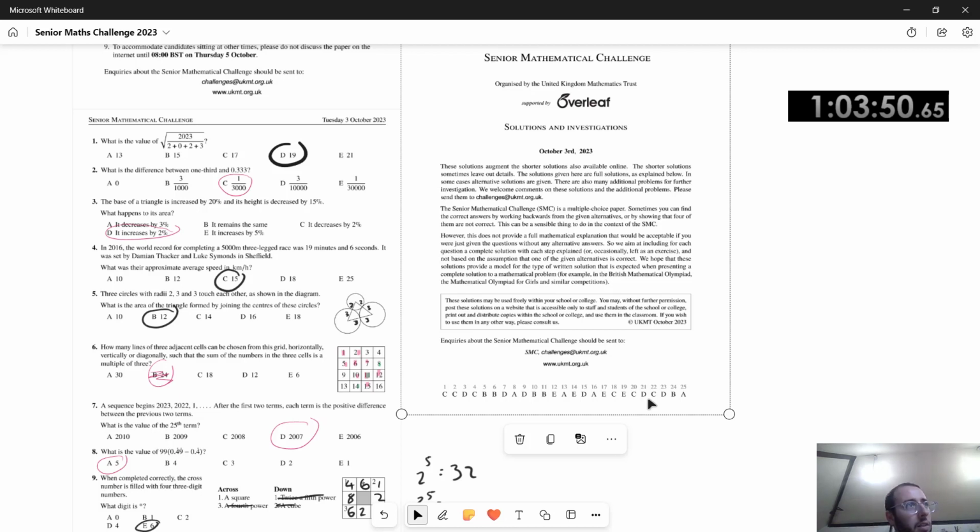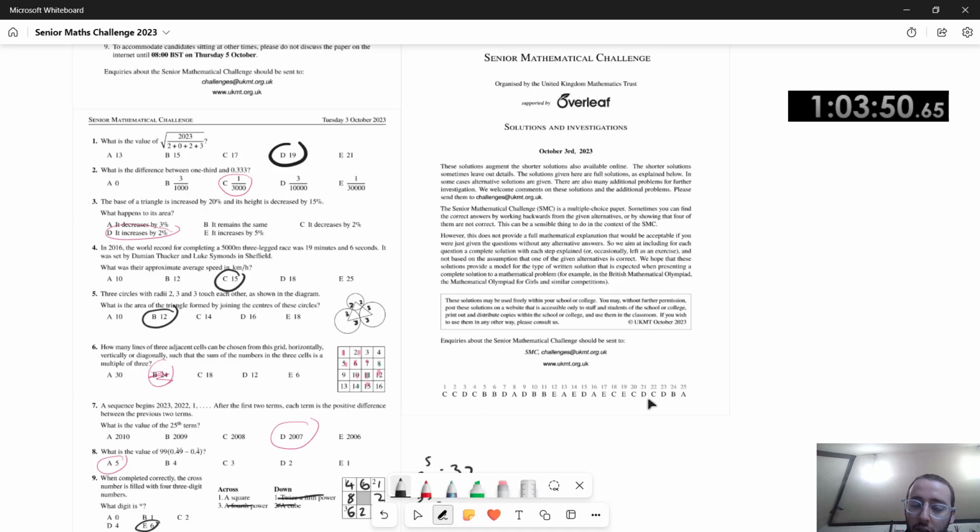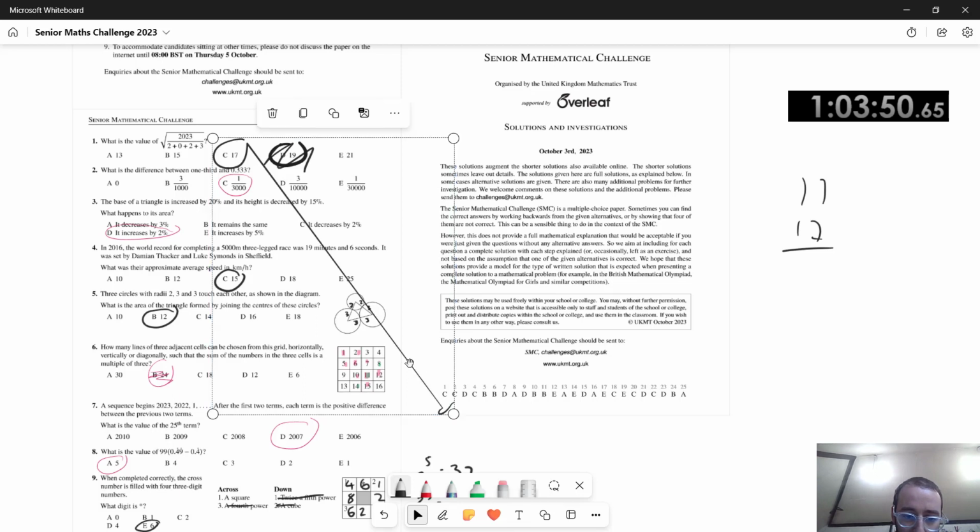Oh wait. Did I circle 19? But actually I was doing 17. Oh, did I circle the wrong answer? I had written 17 out of 17 and I circled 19. That is jarring. I'm giving myself that. Oh my god. Okay, C. Wow, something's happening here with my clicking. I don't know why.